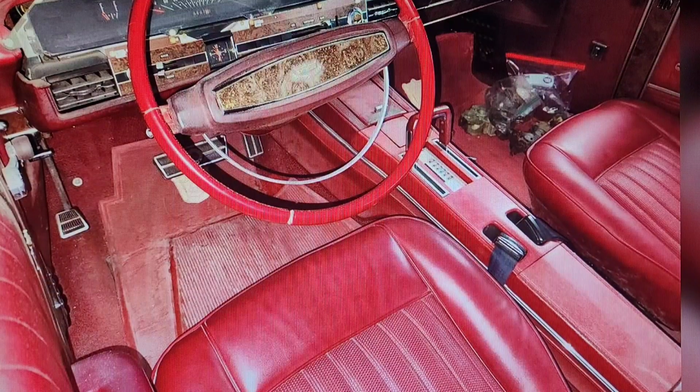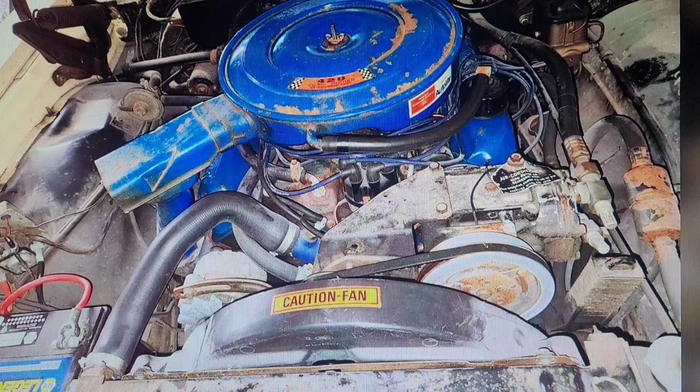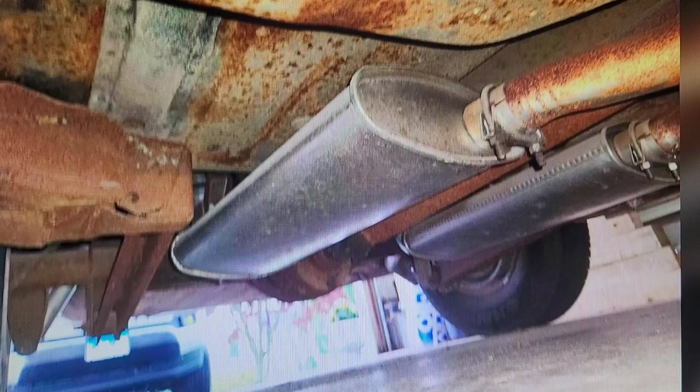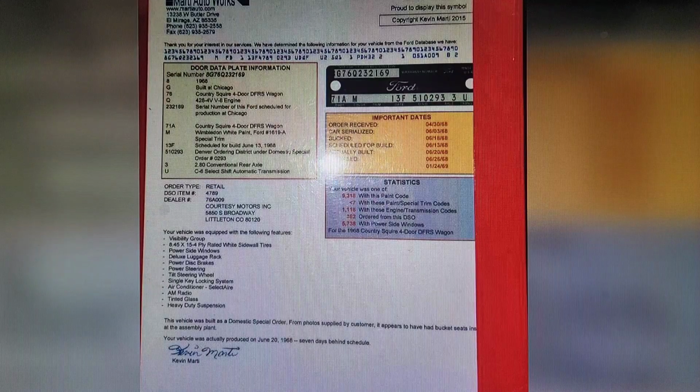Here's another picture. It doesn't look that great. Dirty. He could have cleaned it up a little. Should have put the dash pad on, really. There's an engine pic. Underneath, a little rusty, not bad. New mufflers. Okay, here's this Marty report.